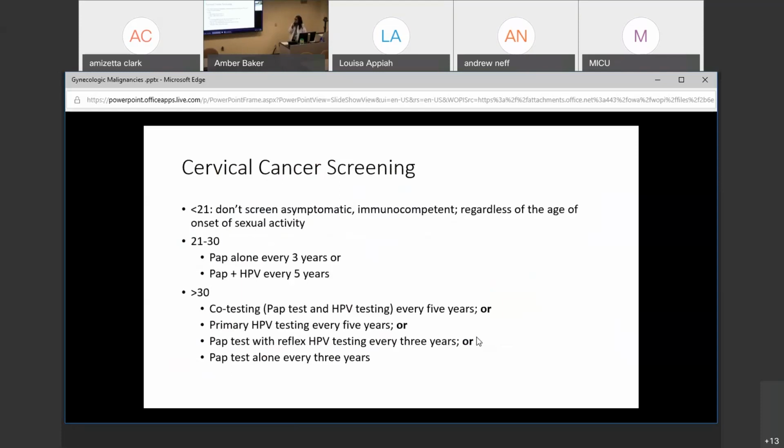I know you guys already know this, so I'll quickly go through it. In women that are less than 21 and they're asymptomatic and immunocompetent, you don't screen them regardless of the age of onset of sexual activity. Women that are 25 to 30, we have two options, either PAP alone every 3 years, or we can do PAP with HPV every 5 years.